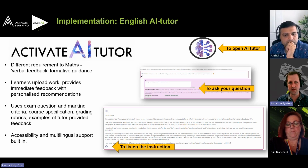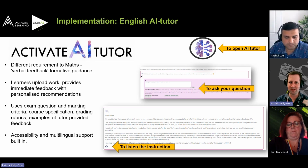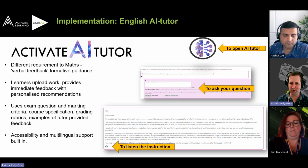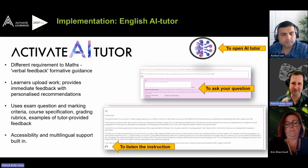So learners could upload their work to it, either type it in or upload a PDF document, and then it'll give them immediate feedback based on the exam question, the marking criteria, course specification, all of that good stuff, with the same accessibility and multilingual support built in. There we go. And so a little example of the sorts of responses that it will give to them.